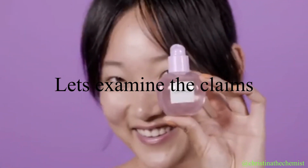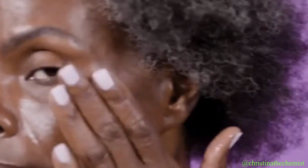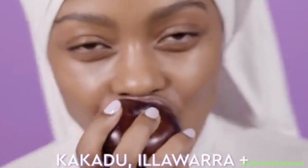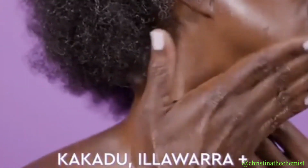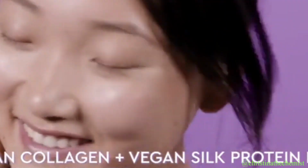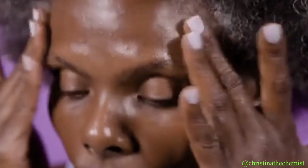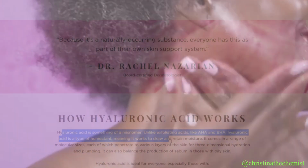Now, hyaluronic acid generally does hydrate, plump up the skin, and aid with wound healing, repair the skin barrier. But as far as the actual claims of this product, it's trying to just advertise on just hyaluronic acid, drawing in moisture, plumping up the skin, and it works well with emollients as well as other actives and acid.